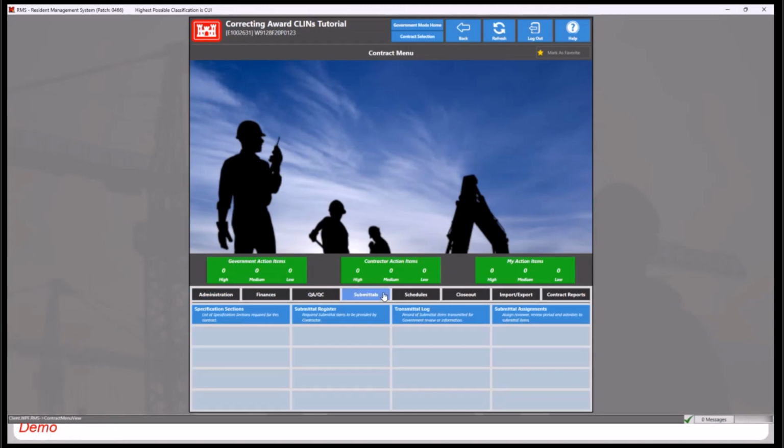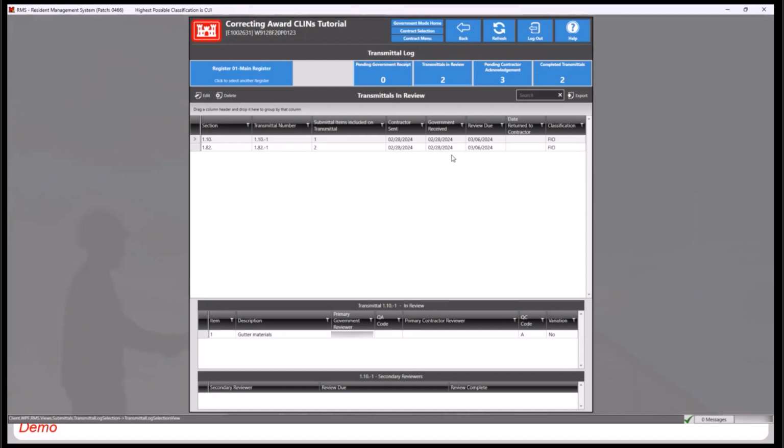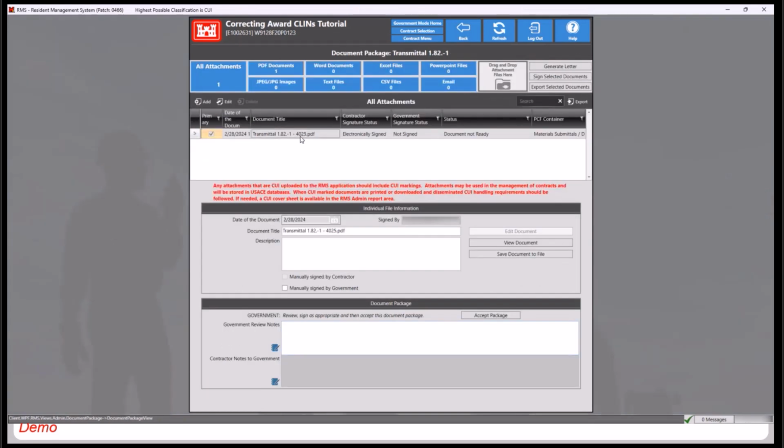I'm in the same contract. Go to the Submittals tab, click on the Transmittal Log module, and I'll enter this other transmittal in review. And as you can see, that issue has been corrected. This shared document package submitted by the contractor cannot be deleted. And when I enter the document package itself, the document within, also submitted by the contractor, cannot be deleted.